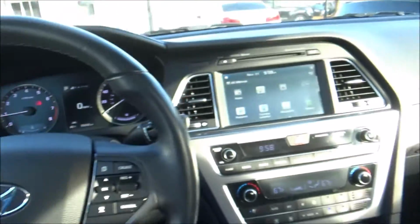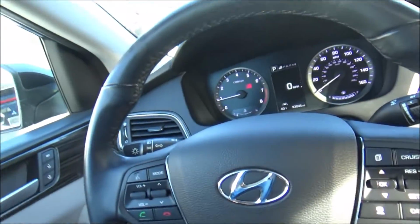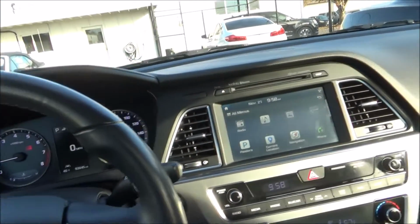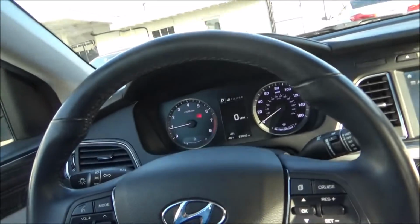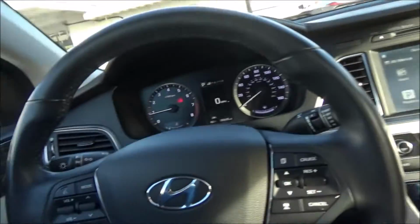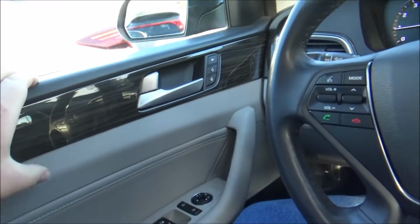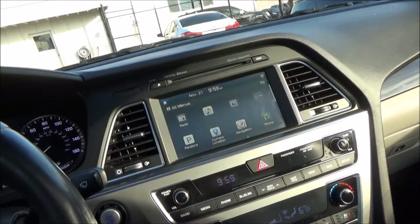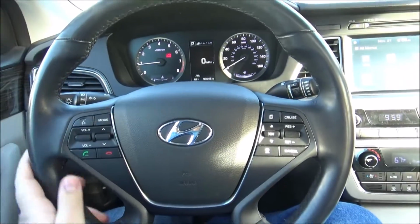If you're watching this, that means my most recent upload was a 2011 Sonata Limited, also in black. And that, of course, is the generation that came before this. And I gotta say, in terms of just build quality, this generation feels way more refined and nice than the generation that came before it. Nicer fit and finish materials.